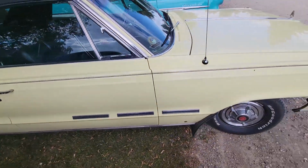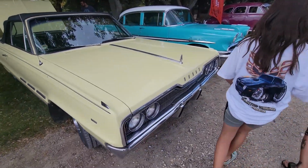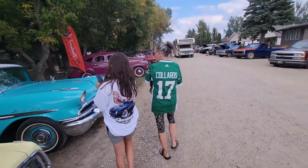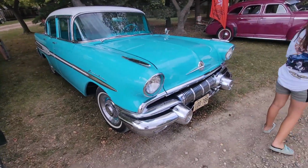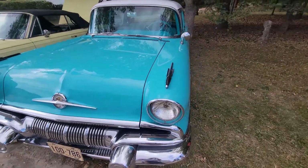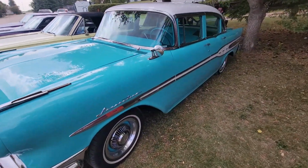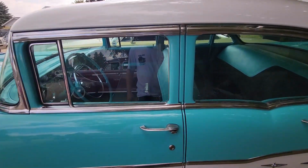Got another one here. Well, here comes another Dodge. You got the RV rolling in. So, it's also game day for our local foosball team there. So, there's going to be a lot of people in foosball outfits. This is nice. This is real nice.